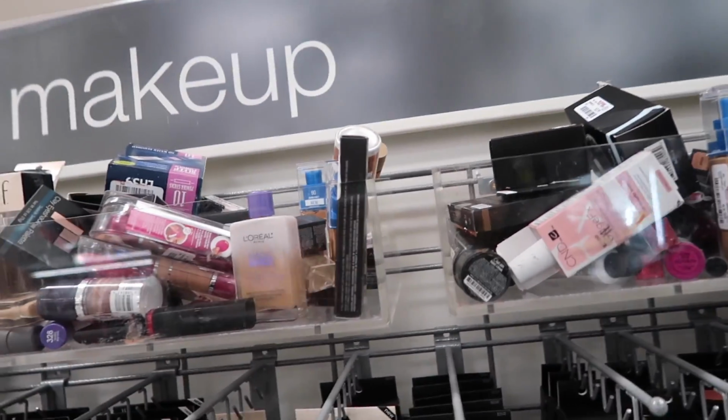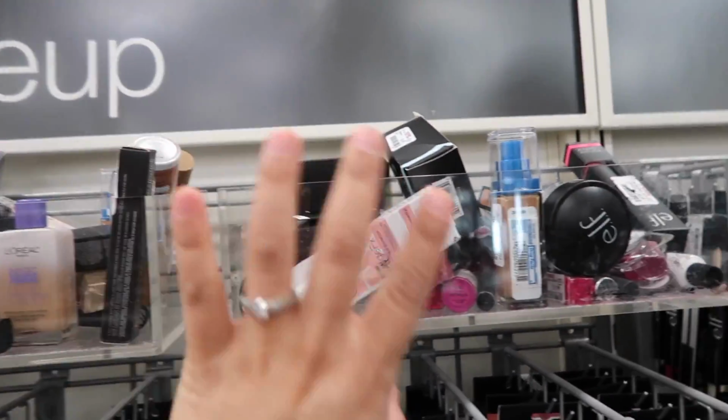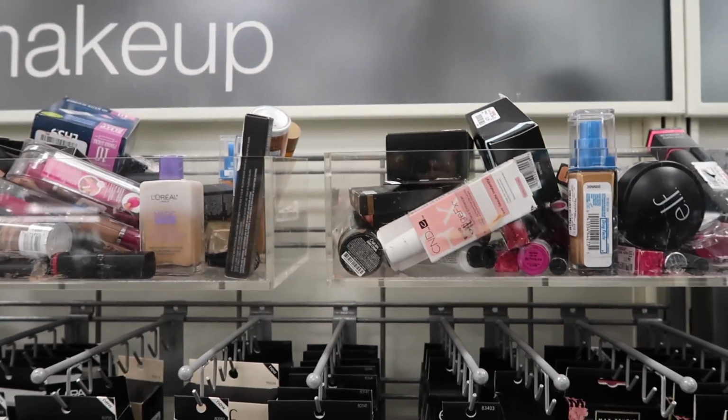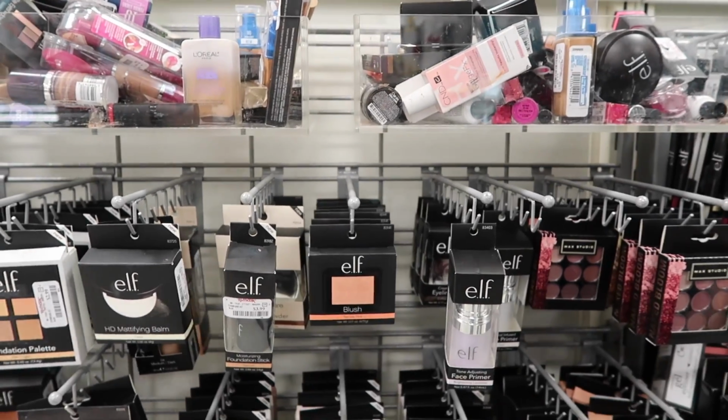I really like it. Okay guys, so in this section right here is usually where I find literally all the high-end, and look how everything is. I look through here, and there's everything again that I've showed you guys. I think I'm late to the party. It's 2 p.m.